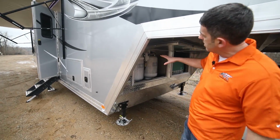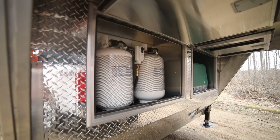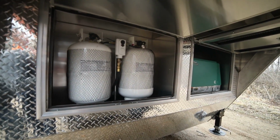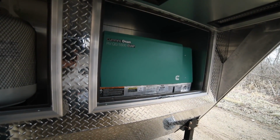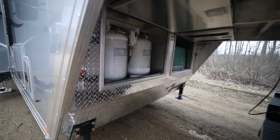In this area here, we have 30-pound LP tanks. Again, you can take them out, get them filled, but we wanted to up that supply. And we have a beautiful area for a gen. Gen is an option. If you don't get the gen, you just have more storage right there. We're going to walk around to the other side.